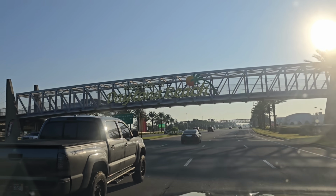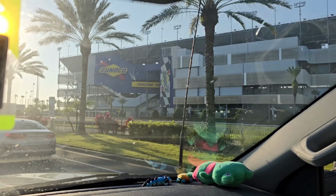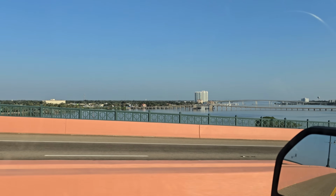So we hit the road, making the 1-hour drive to Daytona Beach, Florida, passing the Daytona International Speedway, and of course the little bridge to the Daytona Strip. But finally, we are here in Daytona Beach, Florida for the Daytona National Reptile Breeders Expo. It's right in that big building back there.